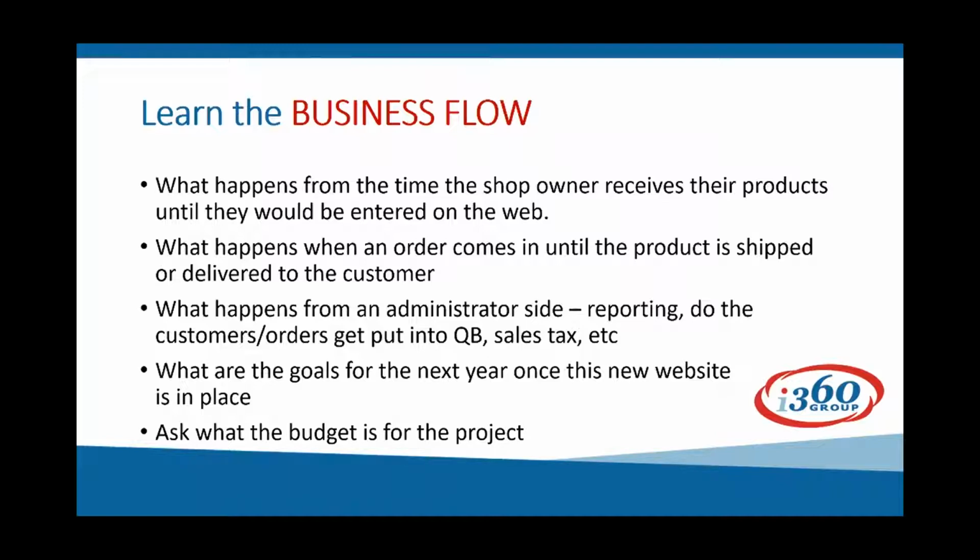And then ask for the budget. Don't be afraid to ask for the budget of the site. If they say it's $1,000 and you're thinking the minimum budget's going to be $3,000, $4,000, you either need to come up with a different solution for them, they need to maybe be educated more, or maybe they need to plan more for it. But don't be afraid to ask.